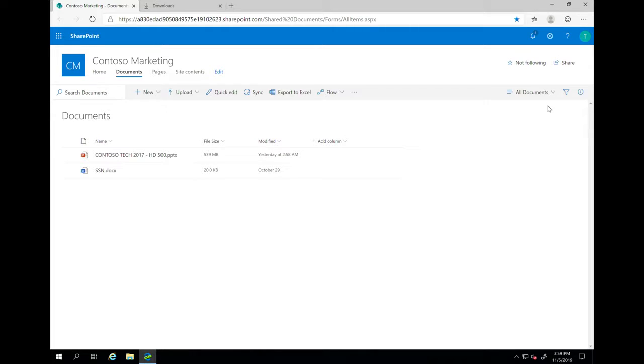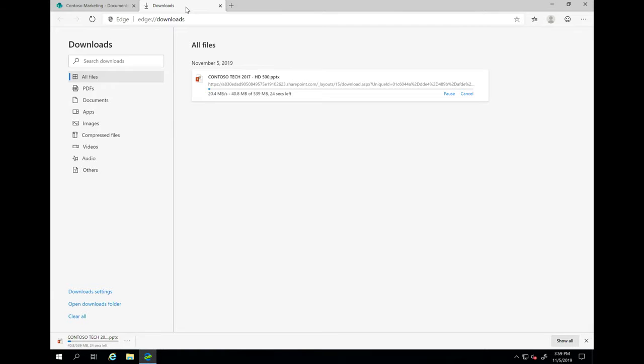I've already uploaded a 500 meg PowerPoint file to this site. I'm just going to go ahead and download it in real time. This is a real perf demo, no smoke and mirrors here, to see how fast we can go. So here we go. I'm going to hit download and switch over to the downloads pane. You can see straight away we're clocking speeds north of 50 megabytes per second, a real download across the country.